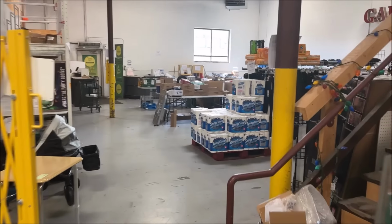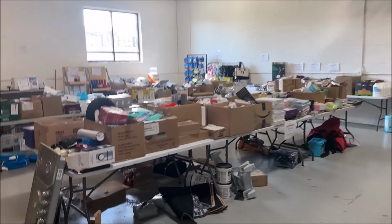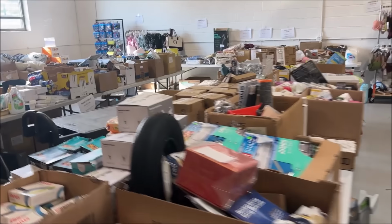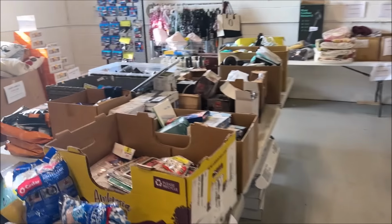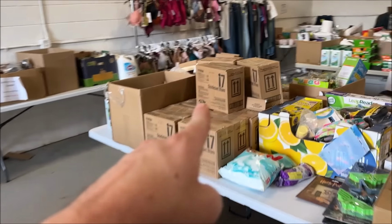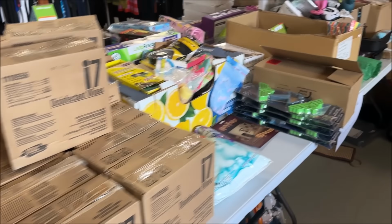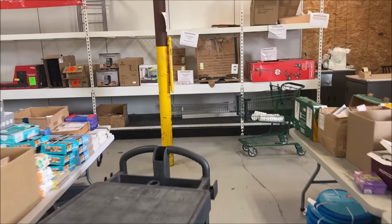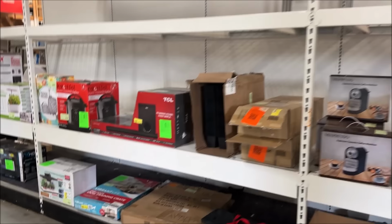Stop. All right, so we are all done. I filled out the tables. Well, I should say we filled out the tables. They're pretty full here. A lot of boxes full of stuff. We got these i7 wipes, which did pretty well in the last sale, and we found some more. I don't have a lot of time left, but I want to see if I can get some more special buy stuff on here.